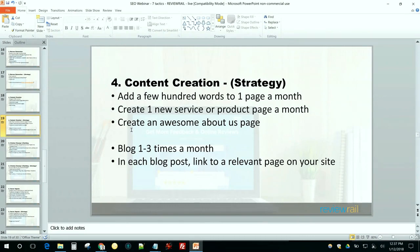And again, create an awesome About Us page. It should tell your story. It should have pictures of you. And if you don't want to put pictures of you, that's okay, but maybe of your office, something a little bit behind the scenes, or somehow a way for a customer to connect with you. I have one client that has a behind the scenes video of their employees. That's incredible, because that's what people want to see. Now, a little bit of a long-term strategy is blog 1 to 3 times a month.